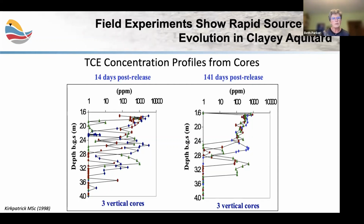And what you see after 2 weeks is a very erratic concentration profile spanning over several orders of magnitude in all 3 of the cores that are shown here. And after 4 months, what we see is an equilibration of concentrations throughout the profile. Our samples that were close to fractures and farther away from fractures were all more or less the same concentration, at least in the upper couple of meters below the release. And that's where the fractures were closely spaced.